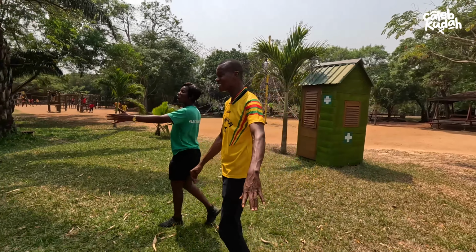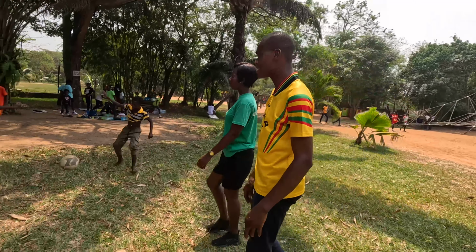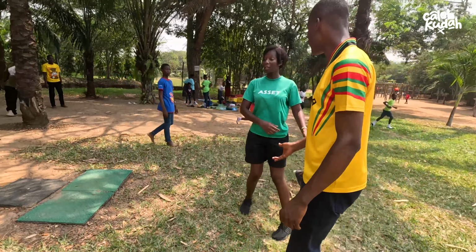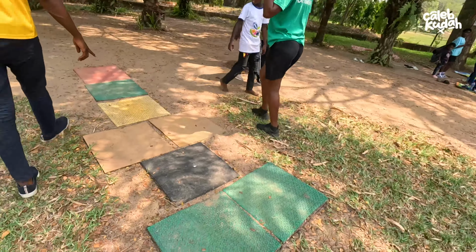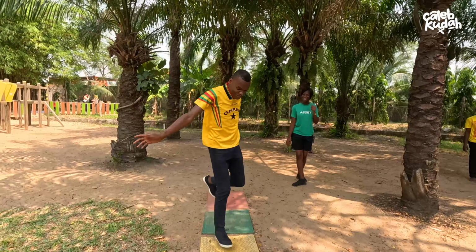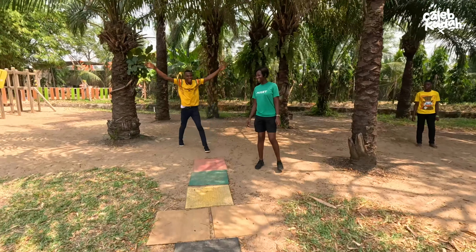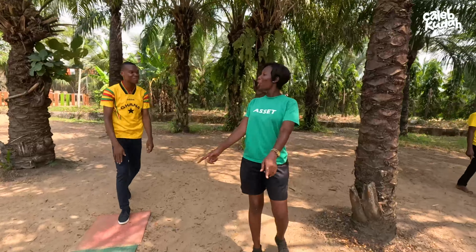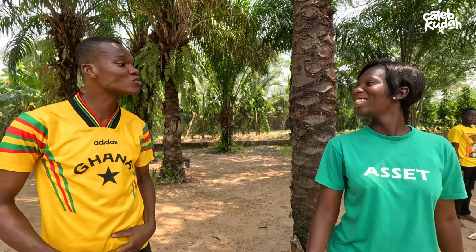This helps them balance their walk. You can play football over here. We have the hopscotch. This takes you back. Hopscotch, eh? The local name is Tunimatu. Is that Ghana? Yeah, that's Ghana.